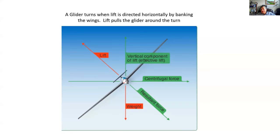So why does a glider turn? Well, just like the glider moves forward because of lift and gravity, when the glider turns, it changes its direction of lift from up to over here. If you were in the glider, it'll look right, but to us, it looks left in this picture. And the lift pulls the glider around the turn. So when you bank, you've changed that direction of lift, and thus you turn in a glider.